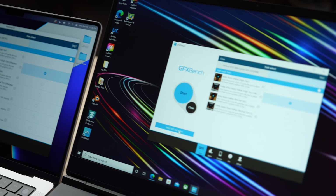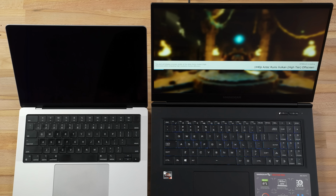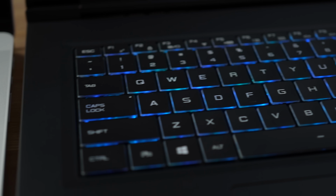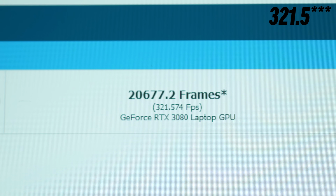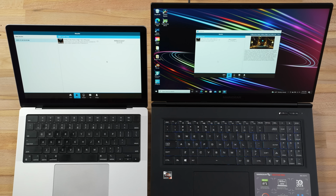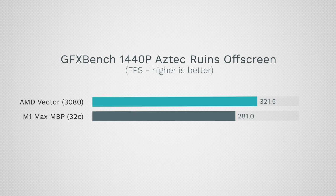And I'm gonna run GFXBench, which is optimized for both CUDA and Metal. We're gonna do the off-screen test because for this one, it's not going to change depending on the resolution, so it's gonna be completely fair. And our Maingear laptop's fans are blazing. Listen to this. All right, guys, we have a result, and sorry, 32-core M1 Max, the RTX has it. So here we have a score of 231.5 frames per second with the unlocked 3080, an excellent score compared to 281. That is 14% better performance for the Maingear 3080 laptop.